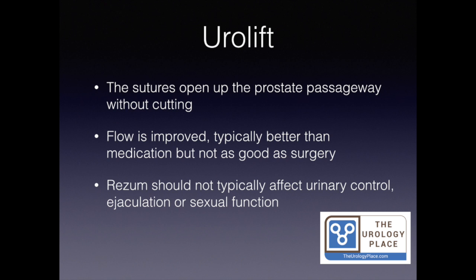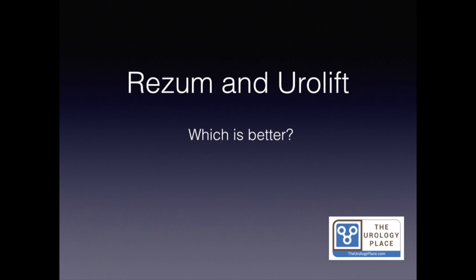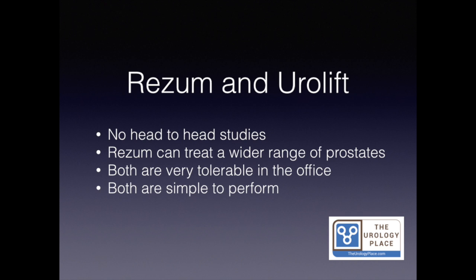A lot of patients ask, well, which one is better? Unfortunately, we don't have any head-to-head studies yet. In my experience, I think Rezum can be used to treat a wider range of prostates. Both are very tolerable in the office. We haven't had to use IV therapy for anyone who wanted the Rezum procedure, and both are very simple to perform. Both should have good long-term effects based on their data.